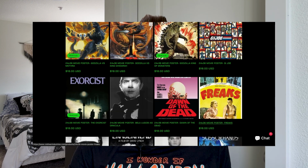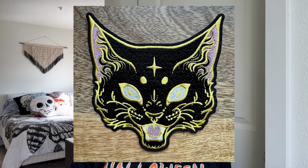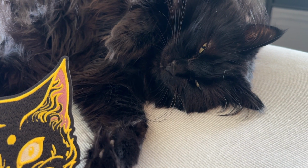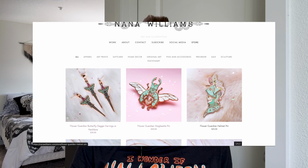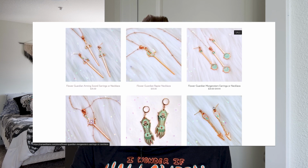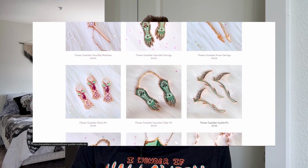I purchased this black and yellow cat patch, which suspiciously looks almost identical to Zinnia, from Nana Williams. Nana Williams is a super accomplished artist, originally from Vienna, now residing here in Portland, Oregon, whose subject matter is often witchy but whimsical.